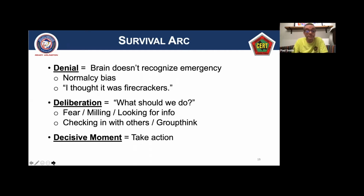In the deliberation phase, you recognize the problem, but you don't know what to do about it. So this is where fear kicks in, which can be really debilitating. Sometimes people just freeze, very common to just freeze. Sometimes they mill about looking for more information or methodically gathering things. Often people look to others to talk to, compare info, and discuss and debate. And the problem is all that can take a lot more time than you actually have to escape.